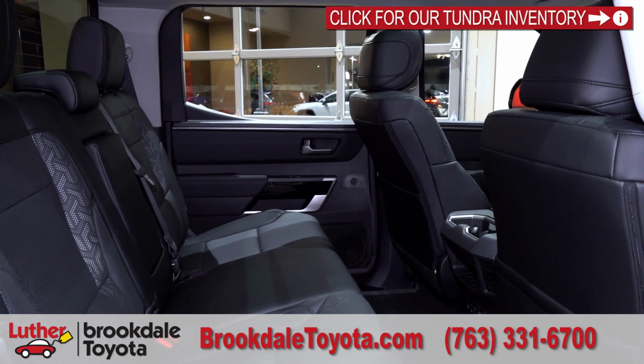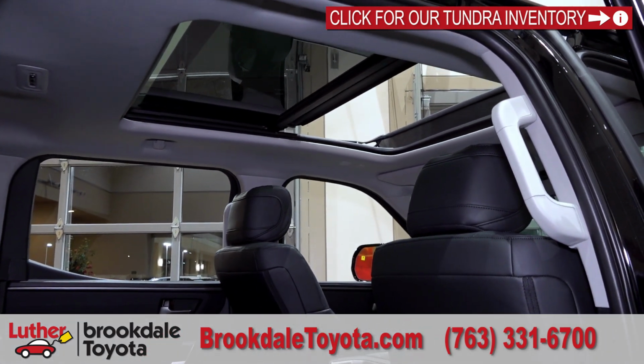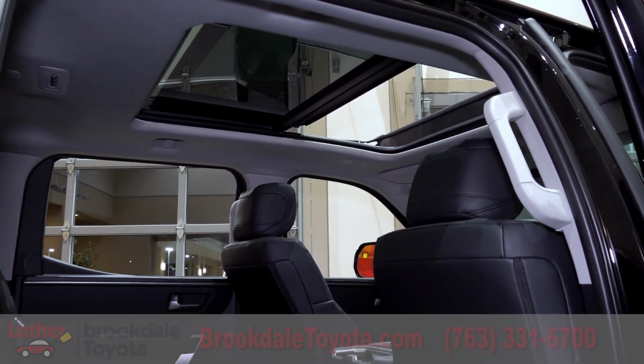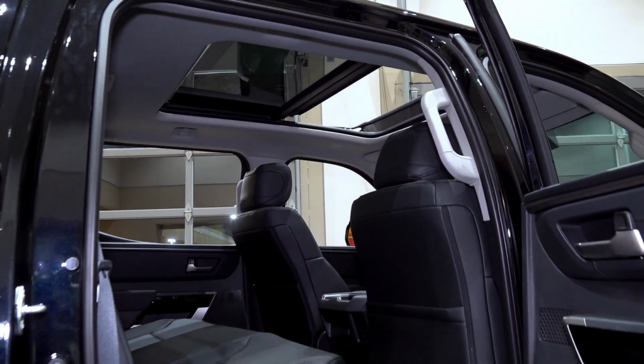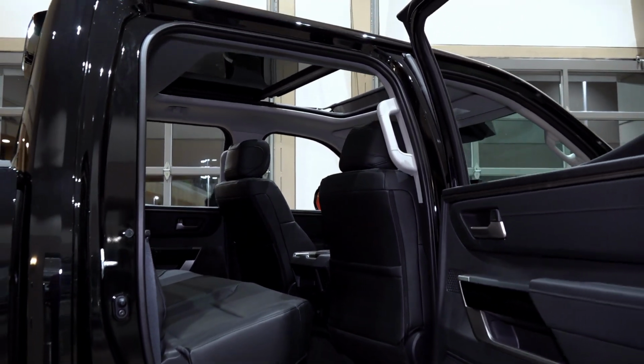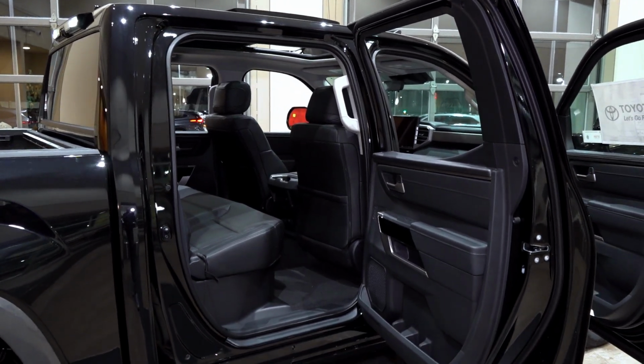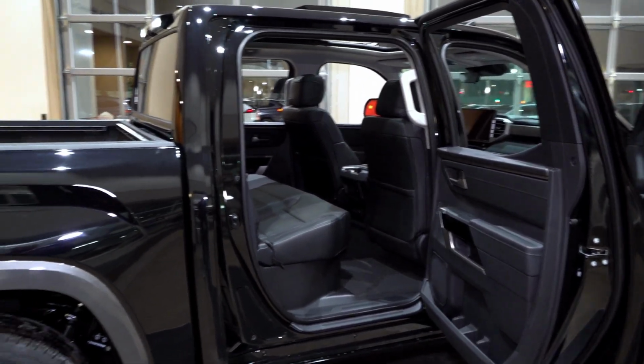And one of my favorite features is going to be this panoramic moonroof. It's a massive, massive moonroof. As you can see, it opens up. And now if you couple that with a back window that rolls down, you're going to be able to get an incredible amount of air going through the vehicle. So you're going to feel like you're outside when you're in the vehicle.